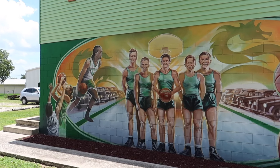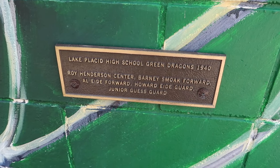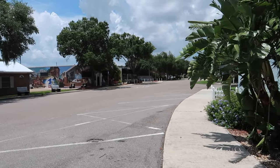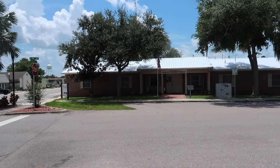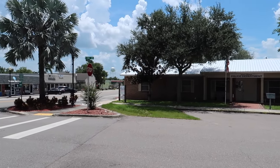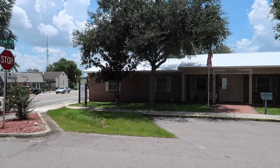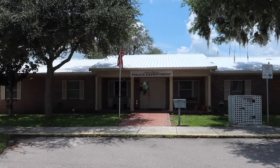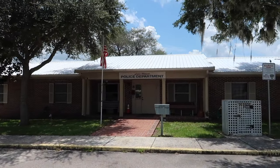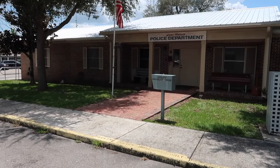But yeah, check it out. Some basketball there. Lake Placid High School Green Dragons. Now on this quiet street called Oak Street. Very quiet. There's the police department. Not much is going on here at the police department. Lake Placid Police Department, LPPD. And also you can make your utility payment right there.